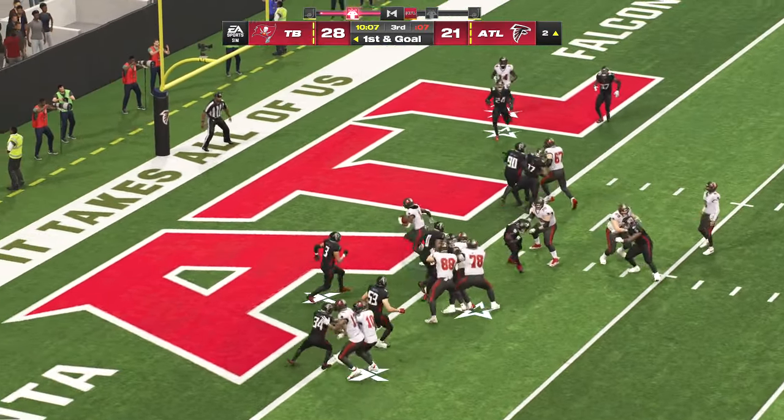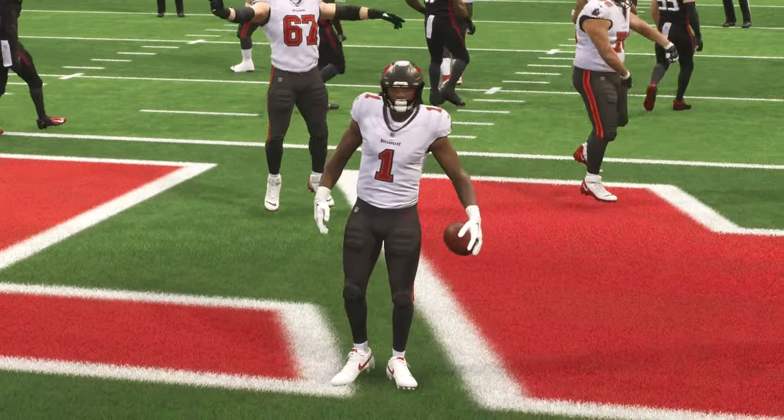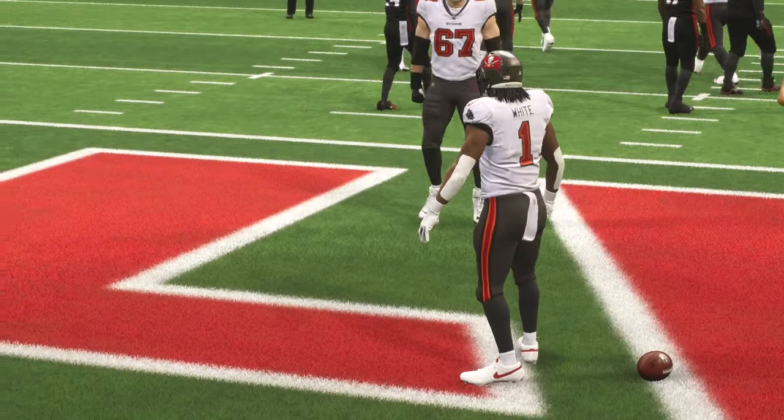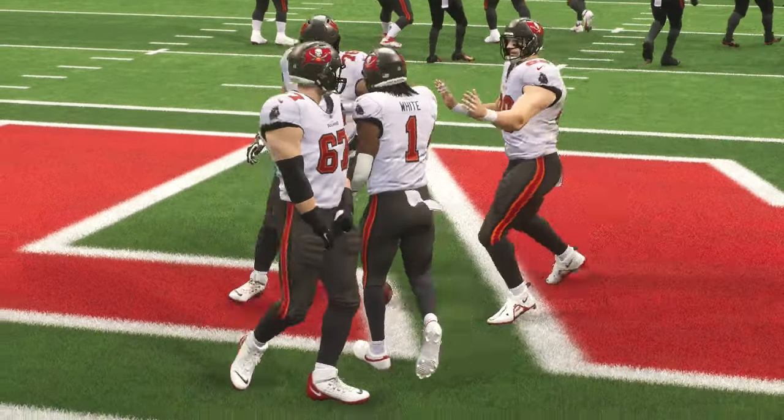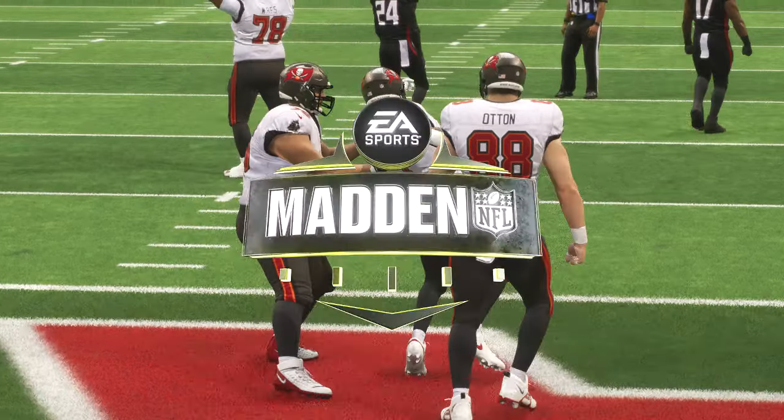White will score. Touchdown, Buccaneers. Well, he'd been the workhorse on this drive, and it would have been unfair to bring someone else in to finish the job. So they go back to him again, and he delivers with a touchdown run.